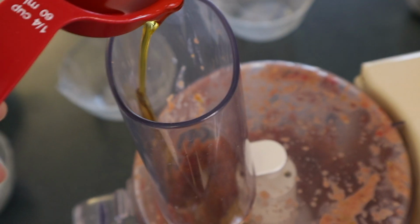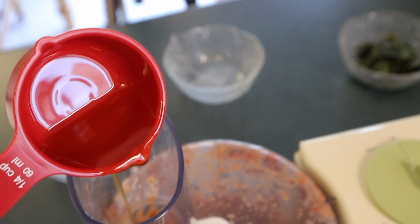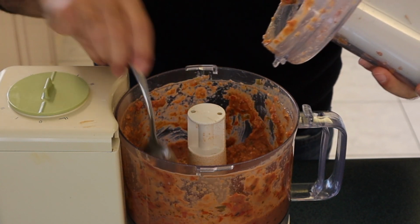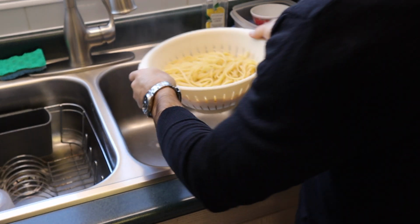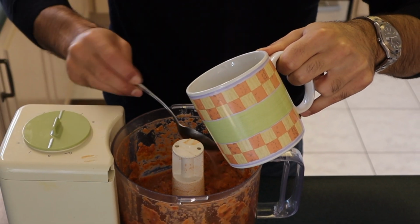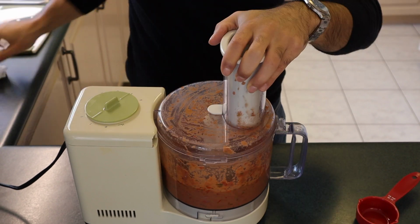In goes the olive oil, and we're gonna blitz it up once again. And here is the pesto, beautifully textured, thick, a little bit crunchy, something interesting for the mouth. Straining our pasta now, and we're saving a cup of that beautiful pasta water. Inside of the food processor, that goes to mix it around, incorporate, amalgamate the flavors even more.